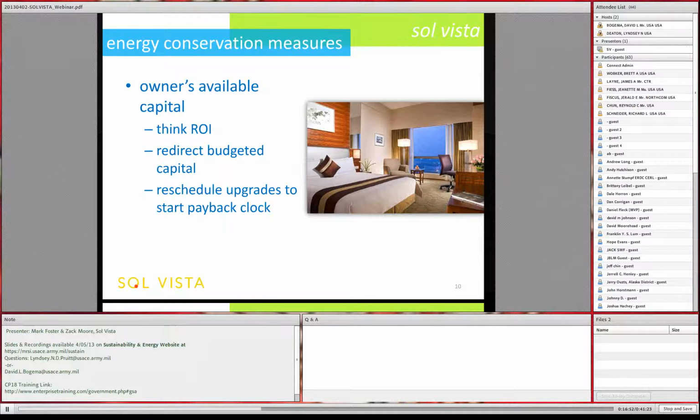So if you, say, have a budget where you have a line item for carpets this year and a line item for chillers next year, encourage the owner to swap those.